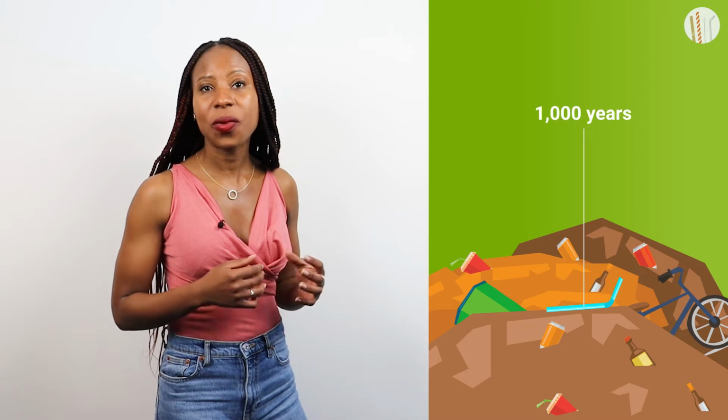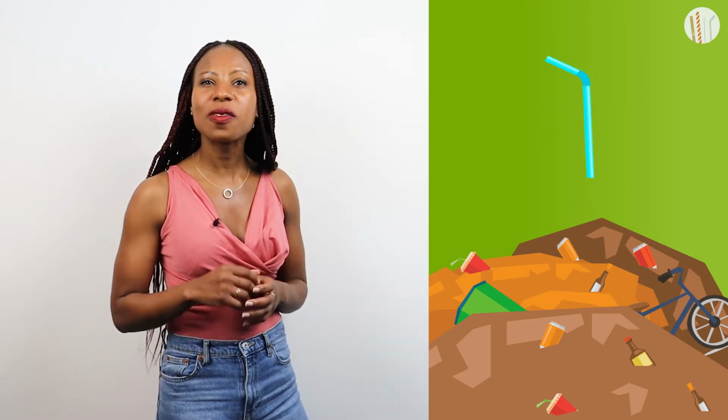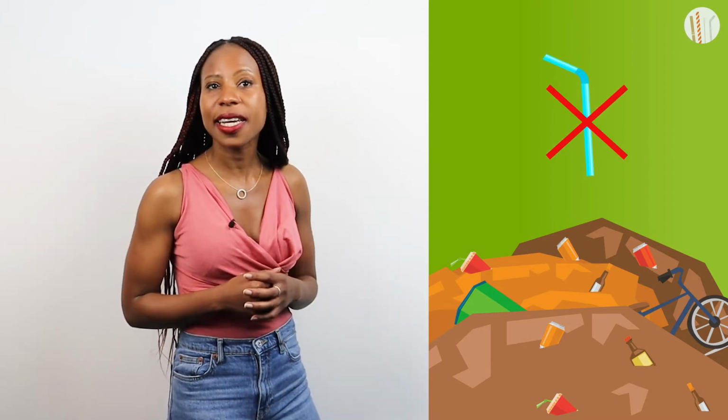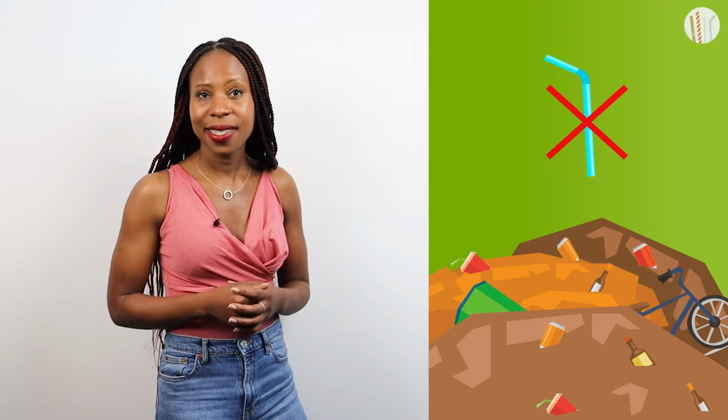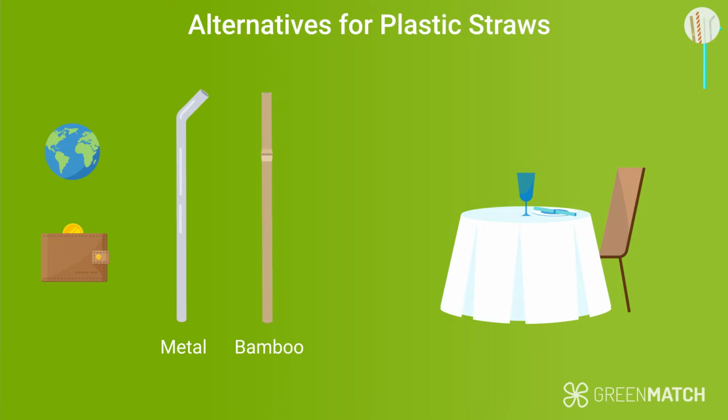It takes up to 1,000 years for plastics to degrade in a landfill. Therefore, it comes as no surprise that reducing the use of single plastic straws was one of the earliest and more meaningful transitions that individuals and companies have made. Instead, you can invest in metal or bamboo straws that are reusable. It's not only better for the environment, but it's also a cost-effective solution. When at a bar or restaurant, you could also choose to forego the straw in the drink.